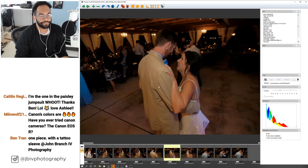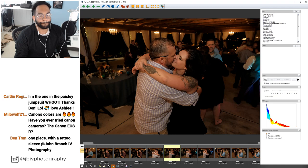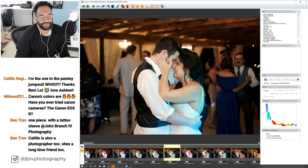Yeah, this is the end of the night. They start hitting the slow songs. Caitlin's also a photographer too. Oh, nice, awesome. Well, hopefully she didn't think I sucked at the wedding. Couple close-up 35s for the end of the night. Some nice dancing shots.